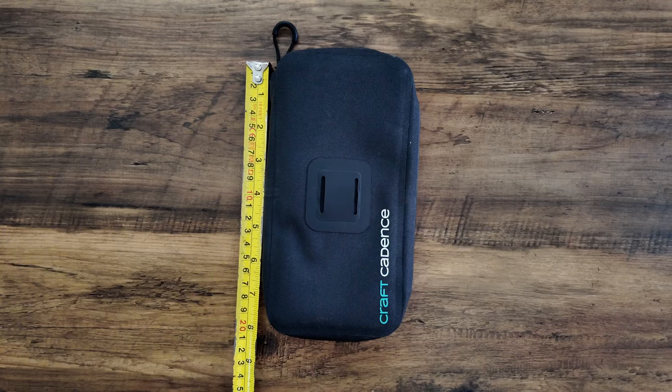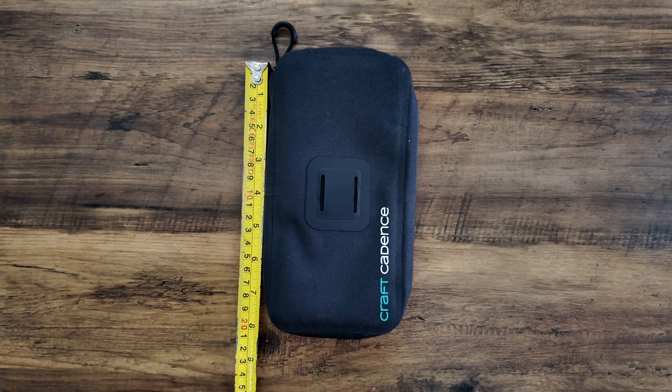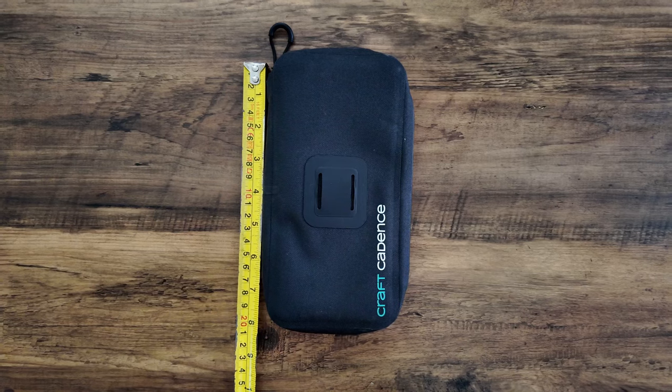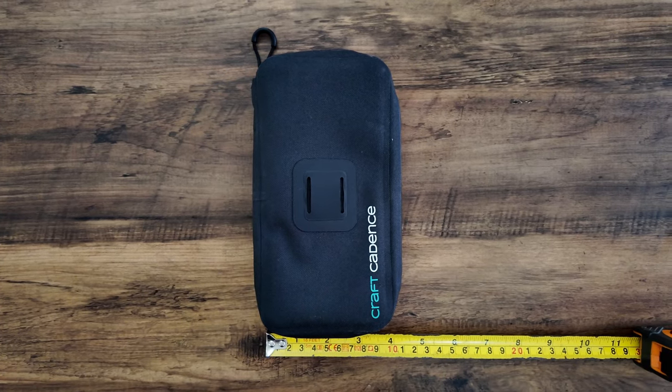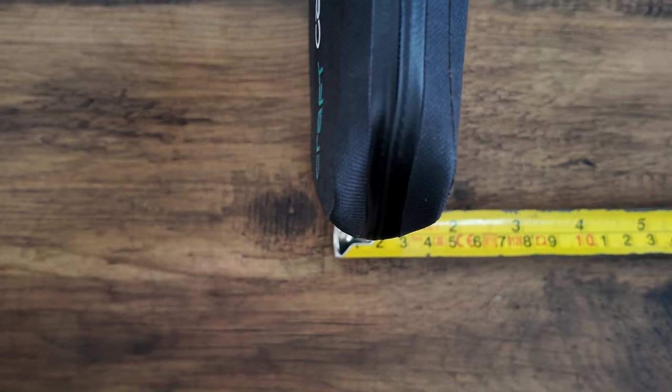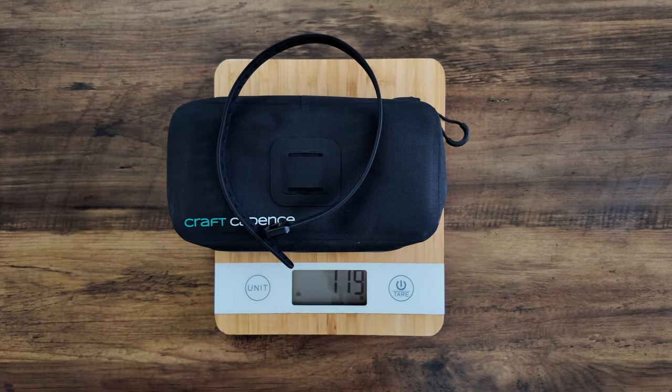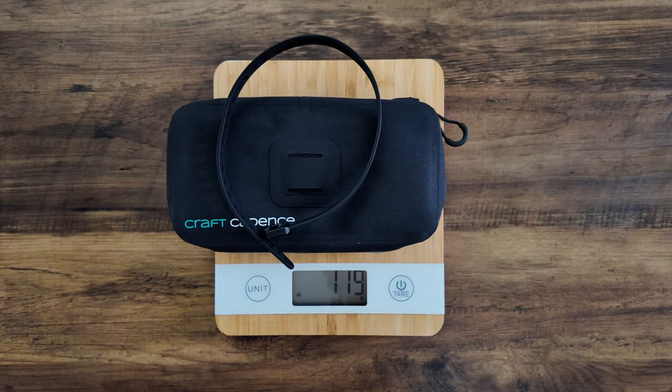For the size and weight nerds of you out there, this XL case comes in at 20cm by 10cm by 4cm, and weighs 119 grams when empty.